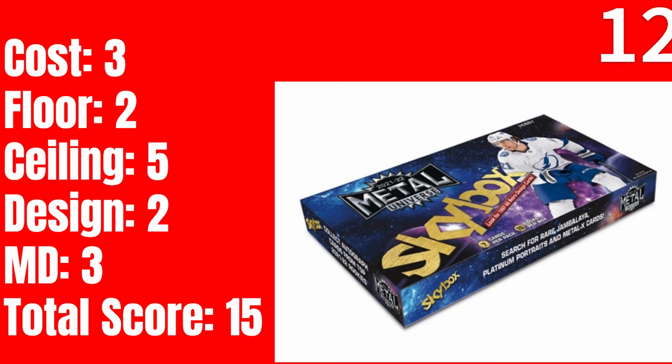At number 12 here, we're going to have Metal Universe. Metal Universe has kind of fallen off a cliff in the last couple of years with a cost score of 3, a floor of 2, a ceiling of 5 because you can hit some banging PMGs, a design of 2, and a market demand of 3 for another total score of 15.